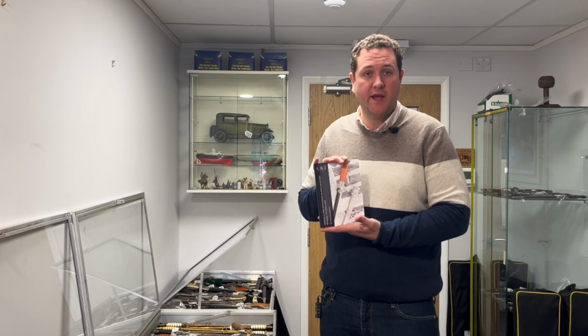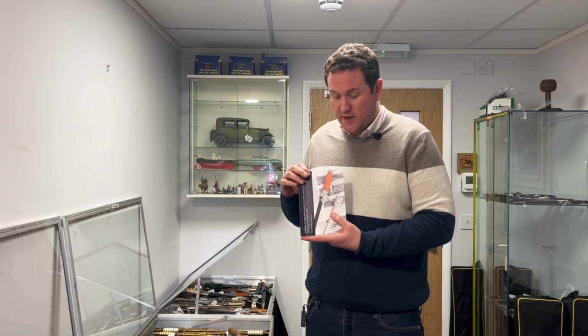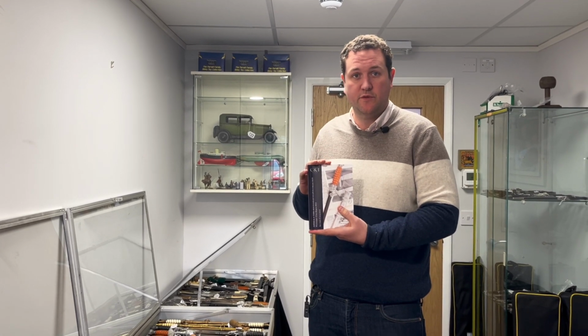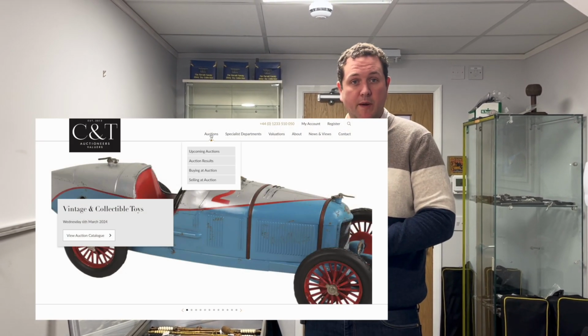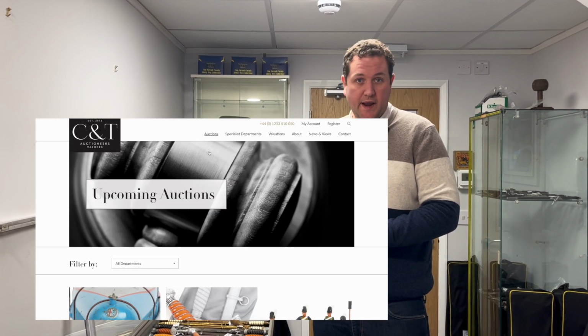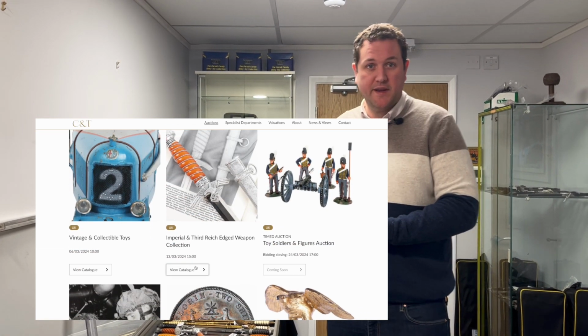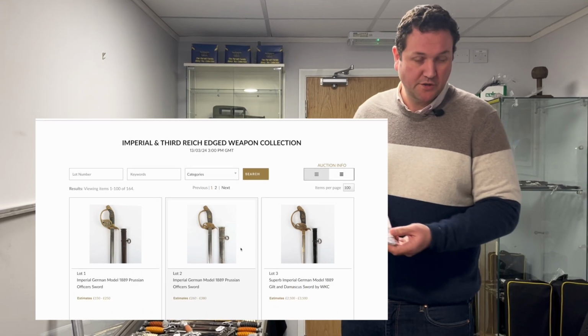Some of you may have already had our printed catalogue. Those of you who haven't, and if you would like a printed catalogue, do get in touch with us because we do still have some printed copies available. We can certainly get one of those out to you. Failing that, obviously you can go onto our website and view the full collection with all additional pictures of all the lots that are coming up in that sale on Wednesday the 13th of March.